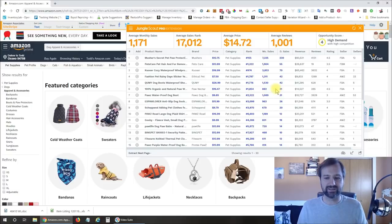So in Jungle Scout here, what's cool is we have the monthly sales, and then we have the number of sellers that are on that listing, and we have who the seller is. So AMZ is Amazon, FBA is fulfilled by Amazon, FBM is fulfilled by merchant. We don't really want to do products that are being sold by Amazon, so we're going to focus on FBA and FBM.